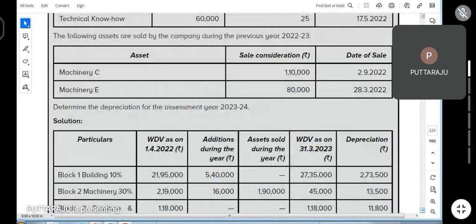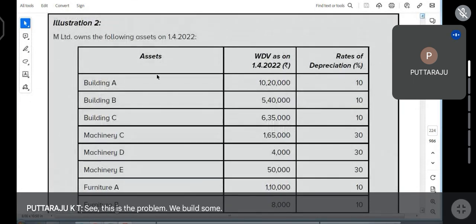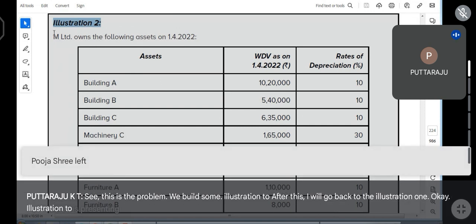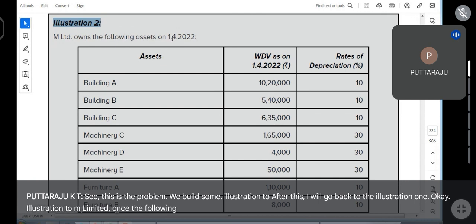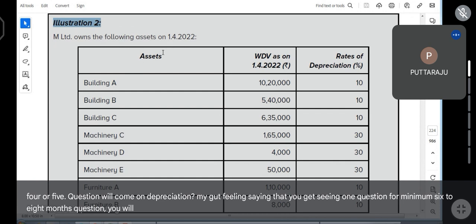This is the problem we will solve. Illustration 2. After this, I will go back to illustration 1. Illustration 2: M Limited owns the following assets on 1/4/2022. You may not get this many assets; you will get a minimum of 4 or 5. A question will come on depreciation. My gut feeling is that you will get one question of minimum 6 to 8 marks exclusively on depreciation. We have to learn it properly.